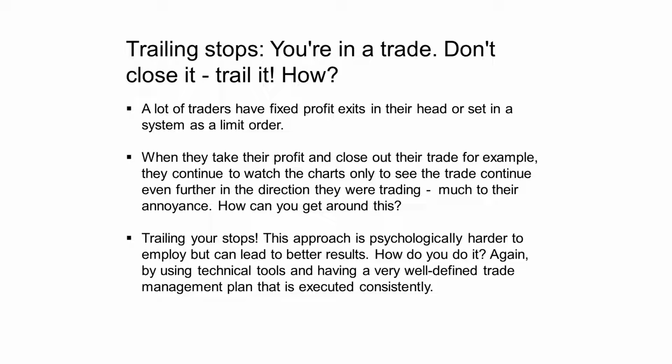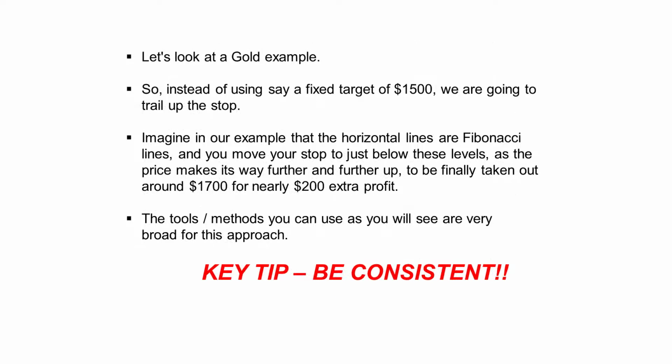It's hard psychologically to deploy, and I would say hard to be consistent with, but if you can get it right, it is a really effective tool. And how are we going to do it? We're going to use technical analysis tools to create that discipline and consistency and add that into our trade management plan. Now we're going to look at a hypothetical gold example.